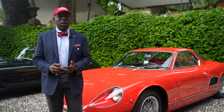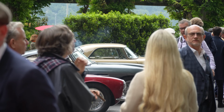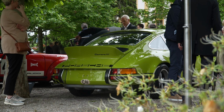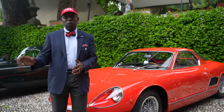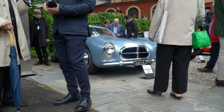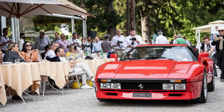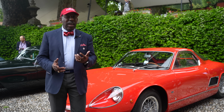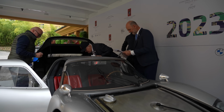Now, one of the things that's very special about this show is that it's a very small show. But the cars are unbelievably fine and unbelievably unusual, and there's a very wide range of cars, as I mentioned earlier. So this class goes from a 1950 Alfa Romeo 6C 2500 to a 1985 Ferrari 288 GTO. How do the judges compare apples, oranges, to tangerines? That's their job, not ours.